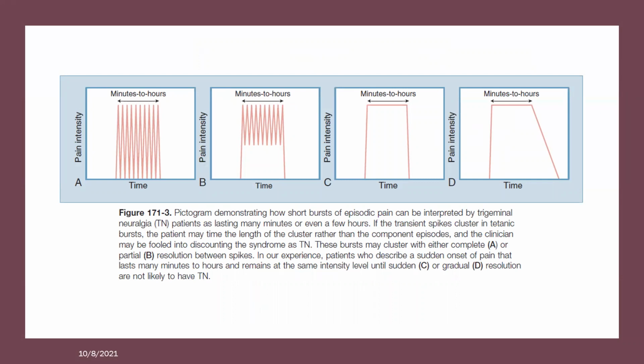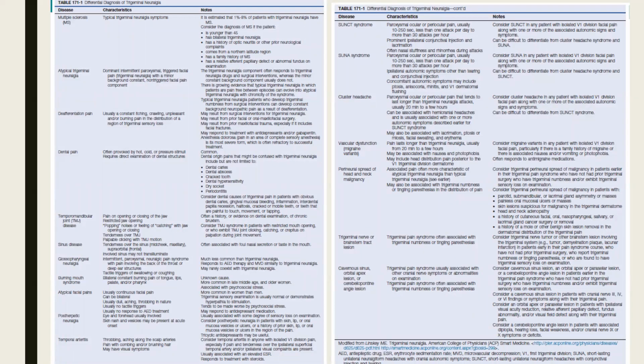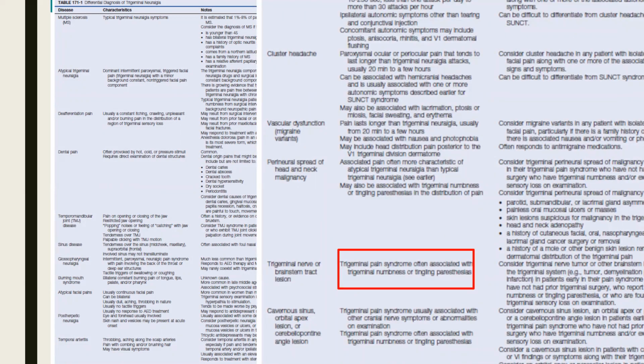In comparison, and for differential diagnosis, trigeminal neuralgia will have spikes or clusters of pain, and between them will have recesses or discontinuity. However, the other pathologies will have continuous pain and will gradually fade. I'm sorry for this busy slide, but it talks about the differential diagnosis in trigeminal neuralgia, beginning from multiple sclerosis, getting to other syndromes, and many others. However, it's worthwhile pointing out that, as we mentioned before, trigeminal neuralgia will have subclinical sensory changes, but any major changes in sensation, such as paresthesias, will help to differentiate it from other pathologies.